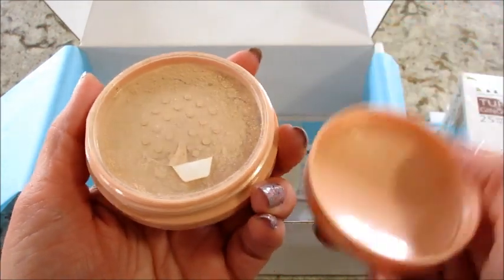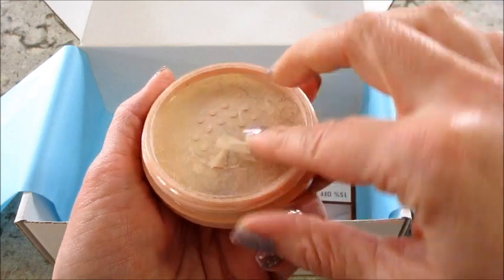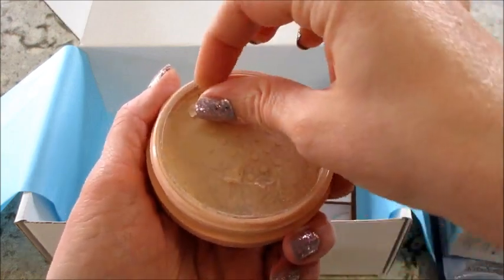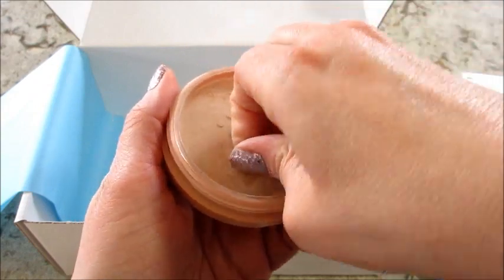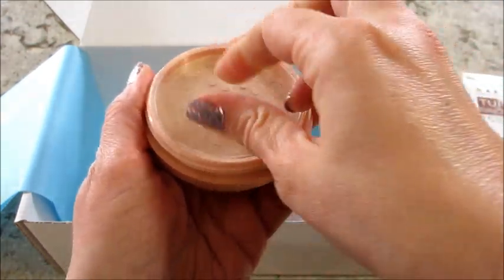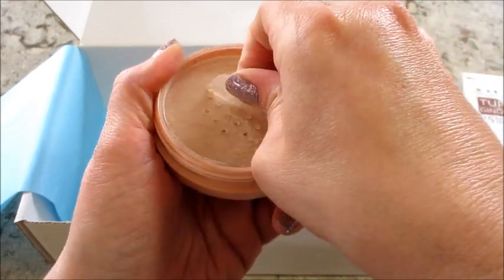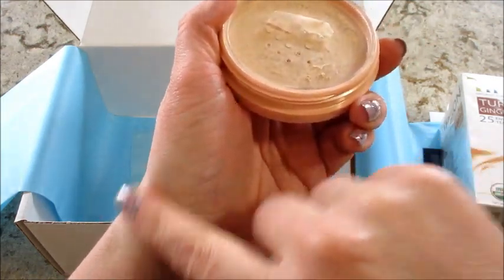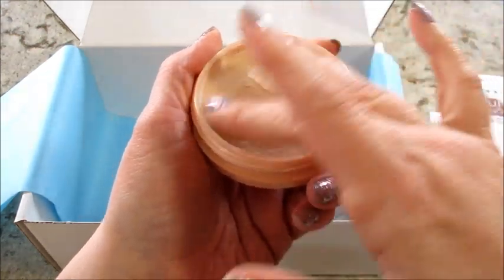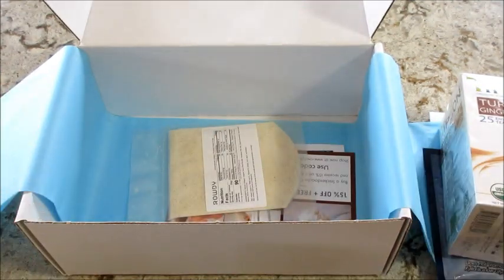It just screws off, and then there is a little seal over it that you can lift up to get to the powder. It totally just ripped it off, but there's still a piece here. And it doesn't look like it came with a little puff or anything, but if you do makeup, you should have plenty of those around. Ooh, that's very soft. Can I try it? Sure. Yeah, very soft. I like that. It's the powder.